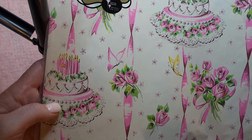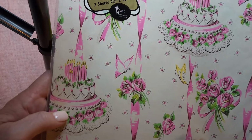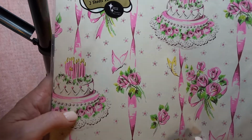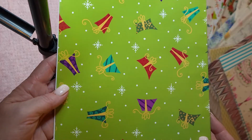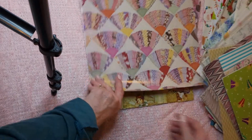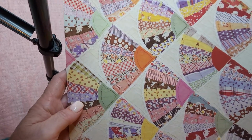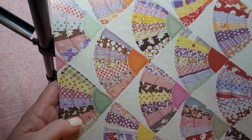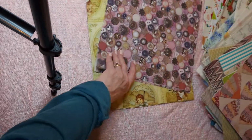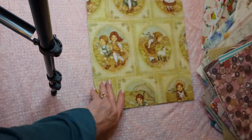Some also vintage, it says 15 cents. Birthday, I would say, right? Because it has candles, but very pretty and almost has a wedding look to it too. Some more birthday wrapping paper. Quilt pattern wrapping paper. I have a couple of quilt books that I think I might get into junk journals, and I'll include that. Some really fun button paper.